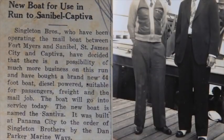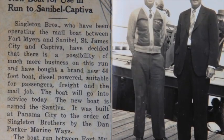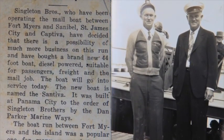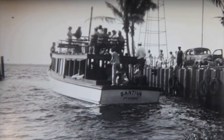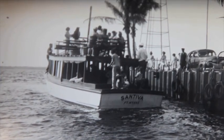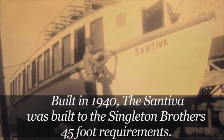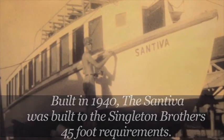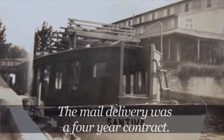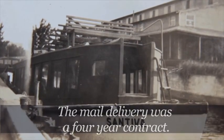New boat for use in run to Sanibel Captiva. Singleton brothers, who have been operating the mailboat between Fort Myers and Sanibel, St. James City, and Captiva, have decided that there is a possibility of much more business on this run and have bought a brand new 44-foot boat, diesel-powered, suitable for passengers, freight, and the mail job. The boat will go into service today. This new boat is named the Santiva.